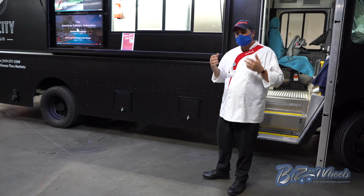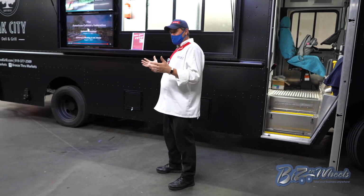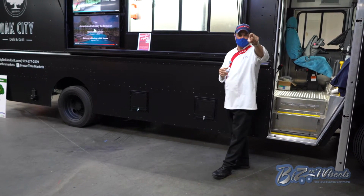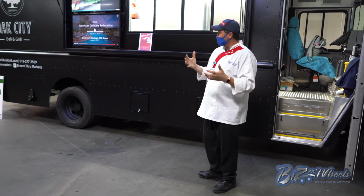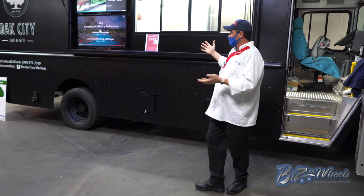They've come a long way. When I was growing up, they used to be called the grease trucks. And they used to be parked at Rutgers University. I know you know where they're at. So they were stationary, they didn't move. You went out there at 2 o'clock in the morning and got some greasy food. Now, look at this one. I mean, it's absolutely gorgeous.